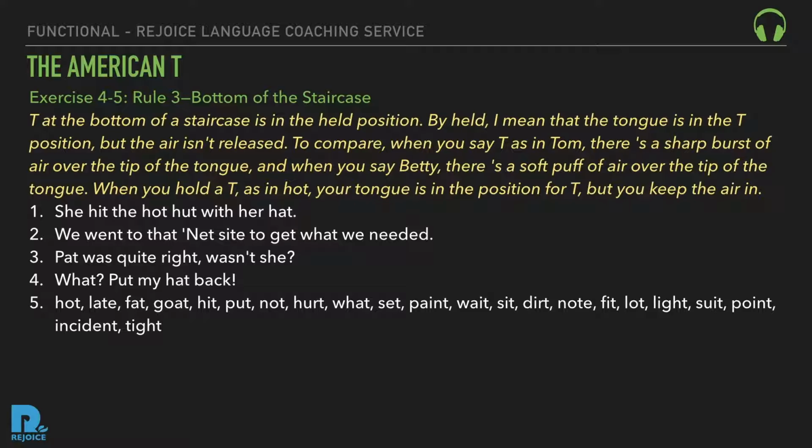When you hold a T, as in hot, your tongue is in the position for T, but you keep the air in. 1. She hit the hot hut with her hat. 2. We went to that net site to get what we needed. 3. Pat was quite right, wasn't she? 4. What? Put my hat back.